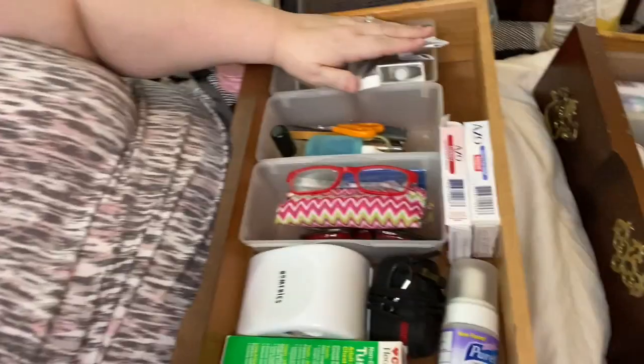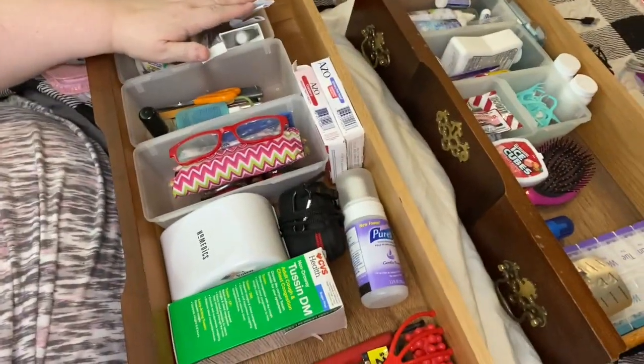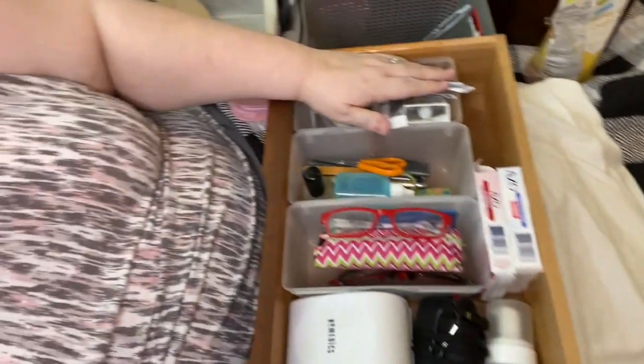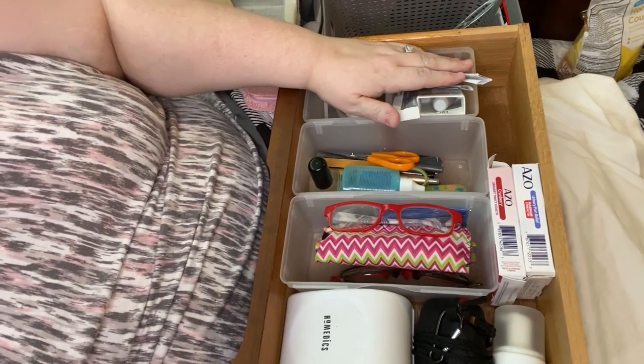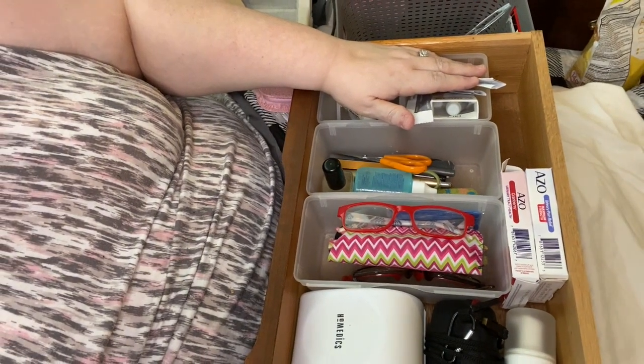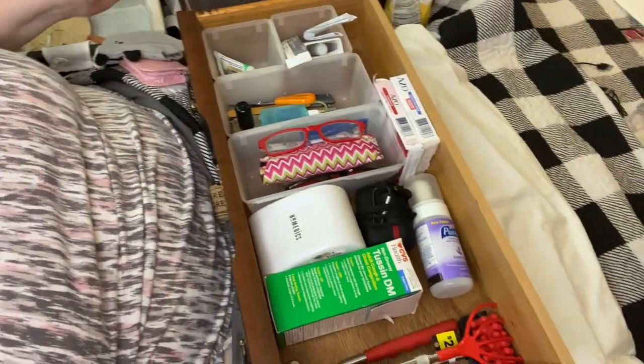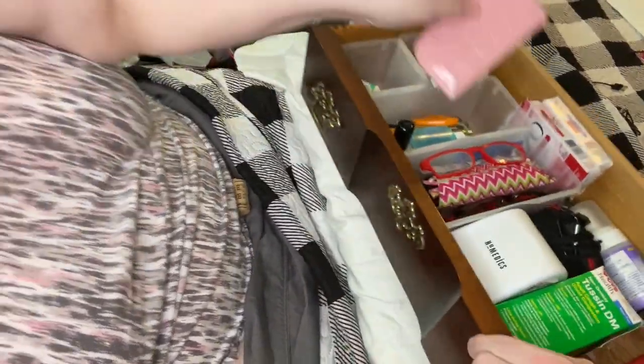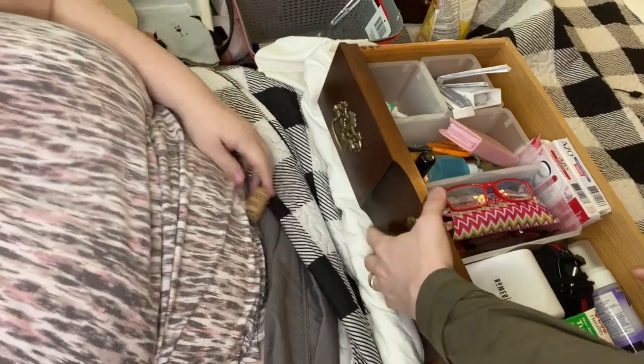Hi, honey. Honey came in just in time. That's the top one. That's the top one? Mm-hmm. Perfect. And this one I just finished, and this is the second one. Oh, nail kit. Sorry. I just saw it sitting on my lap.